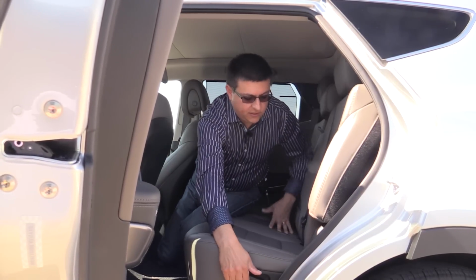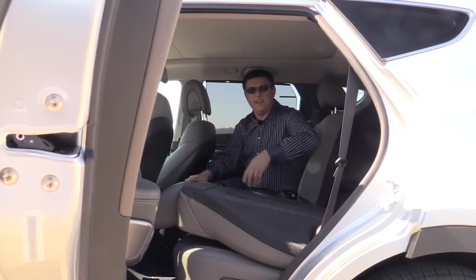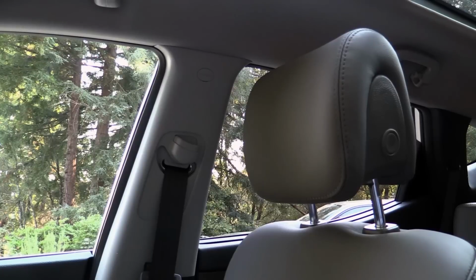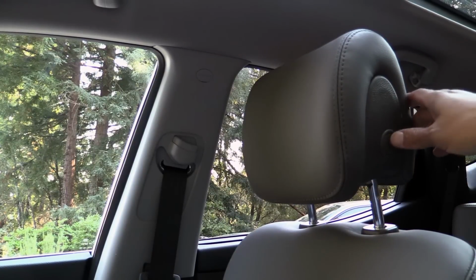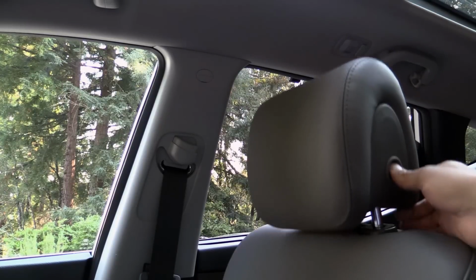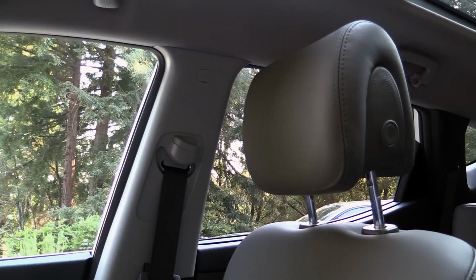Now, the rear seats still fold in a 60-40 folding fashion like this. As you can see, you either use that lever right there on the seat or the lever in the rear cargo compartment. All right, let's take a quick spin around the interior. Up here, we have height adjustable seat belts for both the driver and the front passenger. We also have these four-way adjustable headrests. They move in and out as well as up and down, and you use this button on the side, which is a very natural way to move them around.